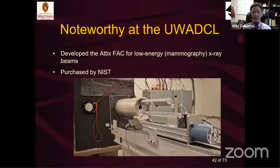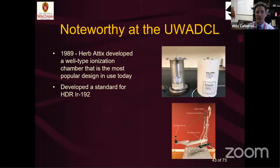Okay, a couple things, moving on to just our lab. We're very fortunate, we have a free air chamber, and this was developed here in the 80s, and now it's in a few labs around the world, and it's in the textbook by Attix, if any of you have that. That's our Attix free air chamber to measure air kerma. The first serial number 1 well chamber, HDR 1000, was developed in the lab, and we still use serial number 1 to do HDR calibrations. We also have developed the air kerma standard for HDR.